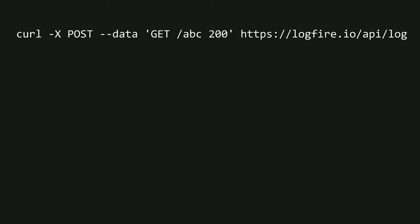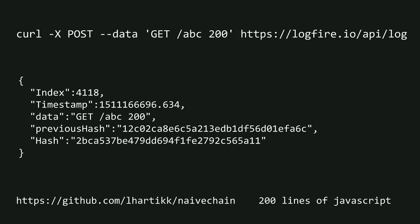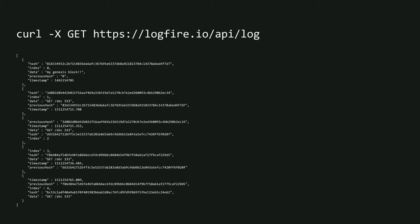And I actually went ahead and implemented some of this. When you post your log to my API, there's only one endpoint, it just accepts logs. It actually adds it to a blockchain. Mostly I did this because I found this naive chain implementation. It's JavaScript, it's 200 lines, seemed perfect. Yeah, trust me with your logs. And if you get on that endpoint, it just gives you the whole blockchain. So those are the only two operations. So I had the blockchain part. I was on my way to instant success.